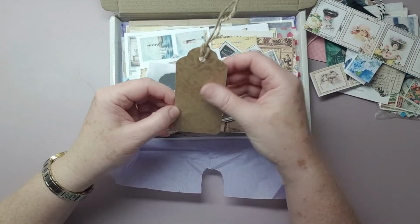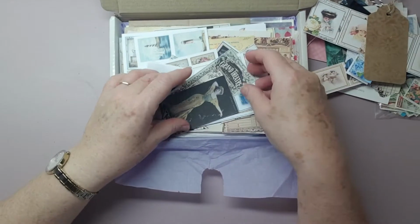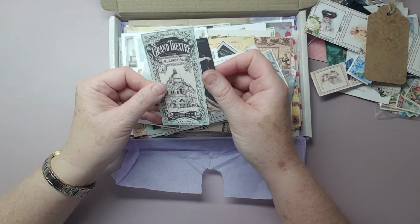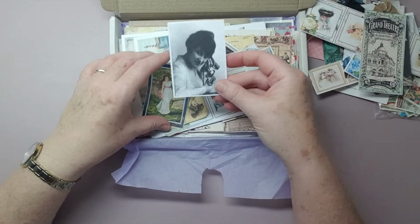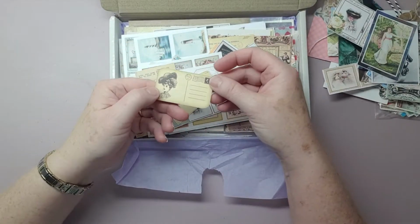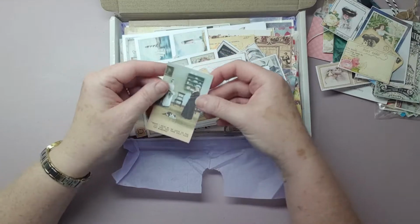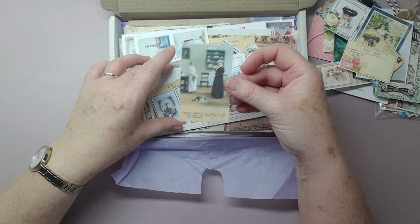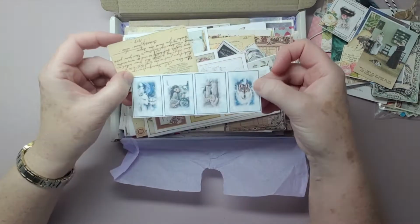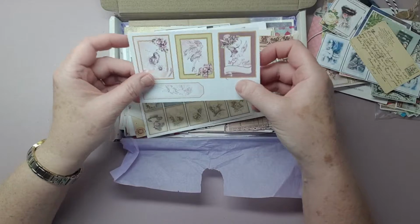Another tag that's been stenciled on craft paper, craft card. These lovely Edwardian style ladies, which are nice because I don't actually have any photograph type pieces. Another little postcard and another one. So I just flip through these very quickly. It's very, very good value for money. Those are pretty. Another postcard.